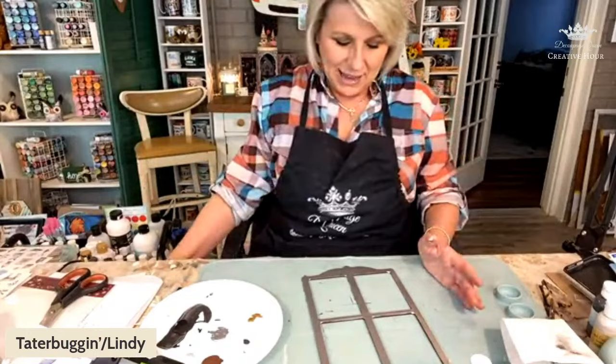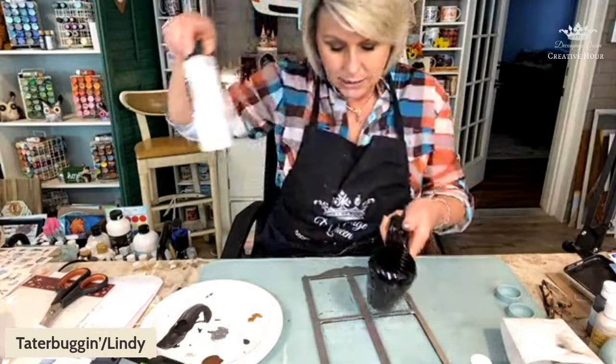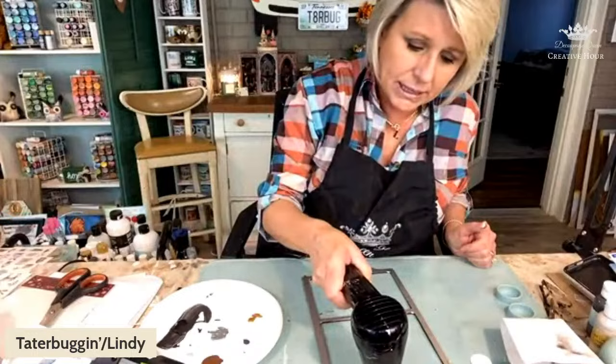Cindy Carroll would like to know, what did you use for the crackle medium? I just used the folk art from Hobby Lobby. It usually works pretty good. I'm not seeing a lot. I usually see more crackles in this, but it's probably operator error. As it dries, you'll probably get more.